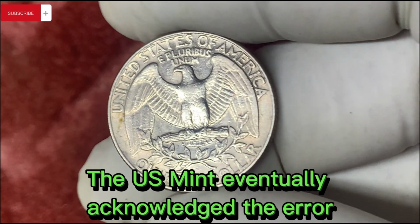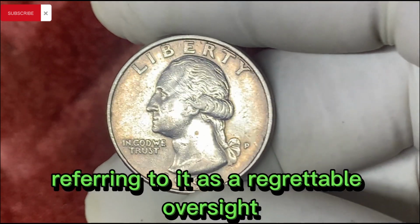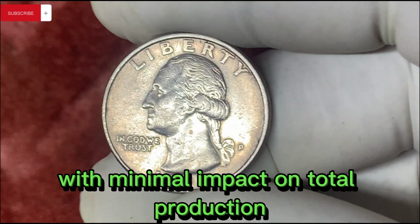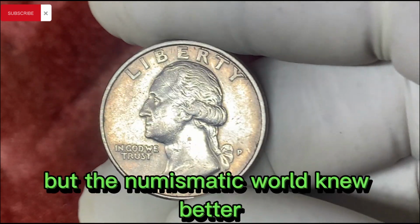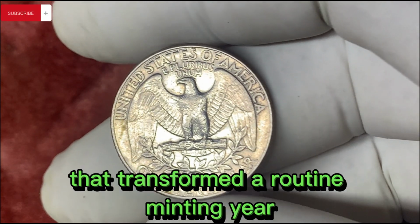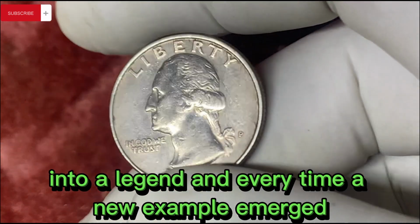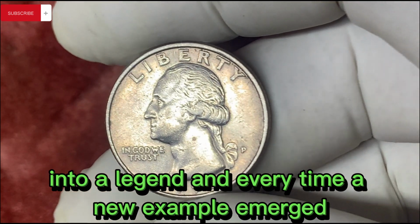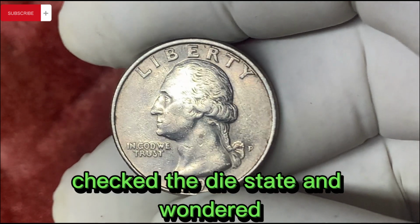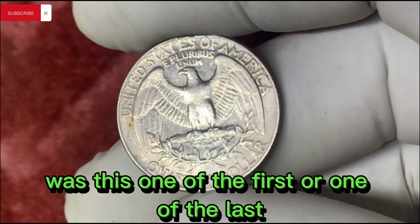The U.S. Mint eventually acknowledged the error in a quiet press release, referring to it as a regrettable oversight, with minimal impact on total production. But the numismatic world knew better. It was the kind of accident that transformed a routine minting year into a legend. And every time a new example emerged, collectors leaned in, measured the detail, checked the die state, and wondered, was this one of the first? Or one of the last?